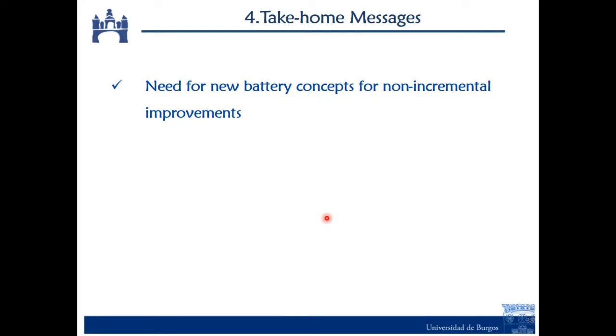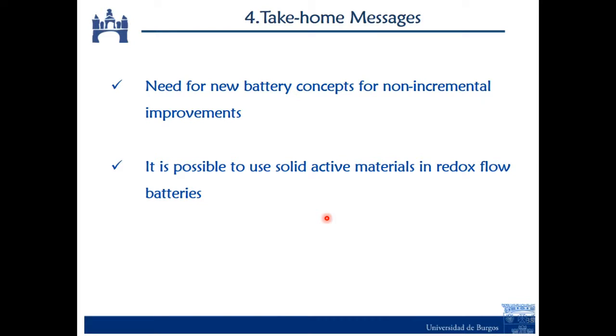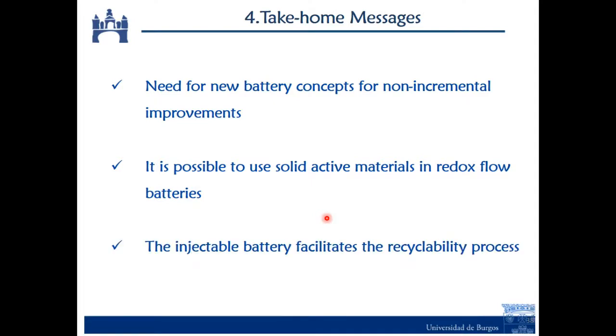I don't like long conclusions, so I'm gonna give you just 3 take-home messages. First one is if we want non-incremental improvement in our battery performance, we will probably need to explore unconventional approaches and new battery concepts. So in contrast to, let's say, conventional belief, it is possible to use solid active materials in a redox flow battery by using the dissolved species as a redox wire. And basically this concept that we propose, the injectable battery, facilitates a lot the cyclability. So from the environmental and economical point of view, it's an interesting approach to follow in the following years.